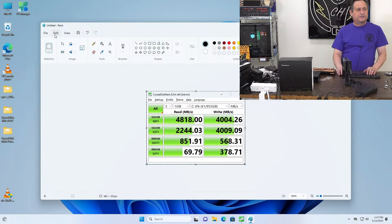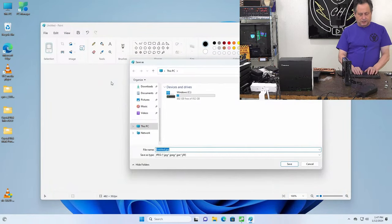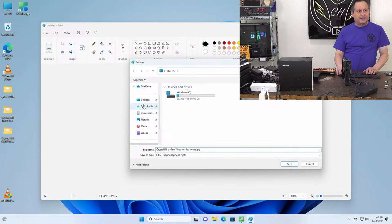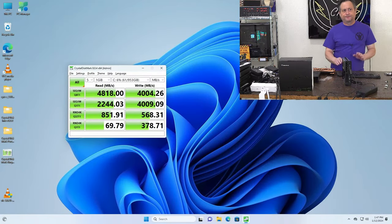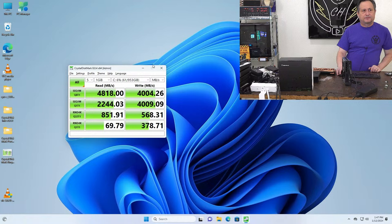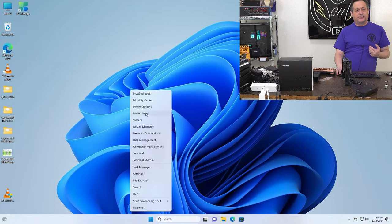V file, save as egg, still disk mark on the Kingston terabyte, .jpg, save that on the desktop. Boom. Okay. Now I can close this. And I want to verify. Did have 32 gigs of RAM installed, yes?